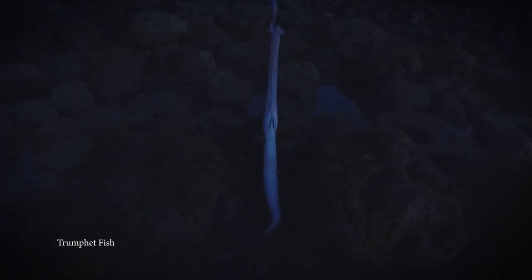I did not expect to get this thing. Whoa. Look, guys. It's a big trumpet fish. Anyway, as you can see, we now have a fish. It's my first unusual catch. So it's the very first time to have this one, and I did not expect this.